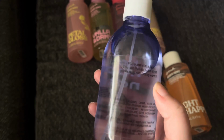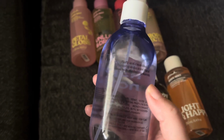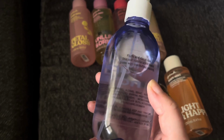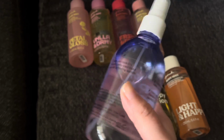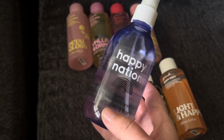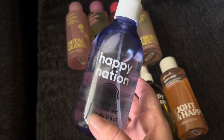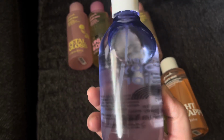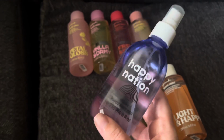And I feel like the way they described this is spot on for what this smells like. It says fluffy and cloud-like, this soft vanilla scent blend glows with comforting warmth. So I really like this. It's not super warm to me, or super gourmand or anything like that. But it is very fluffy and cloud-like, and fluffy is the word that I would use to describe this.